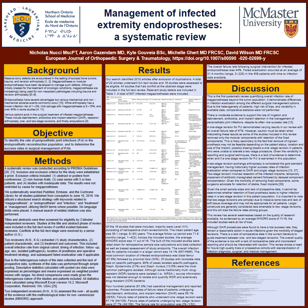Massive bony deficits occur with excised bone tumors, trauma, and revision arthroplasty. Megaprostheses have been developed to manage such deficits. There are several advantages, but their infection risk is high.